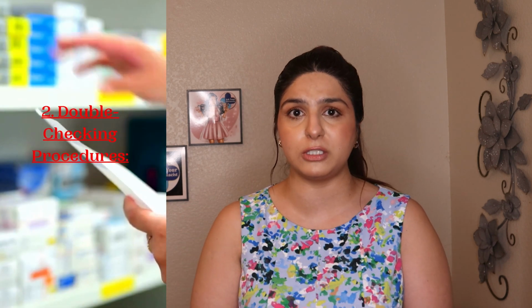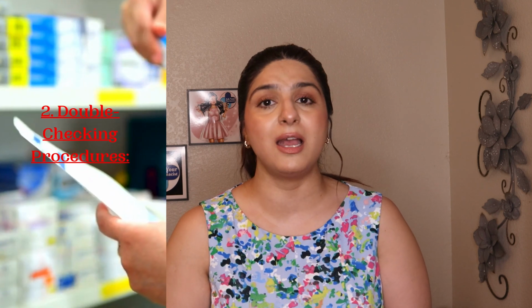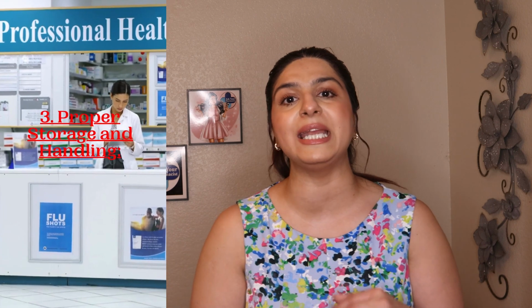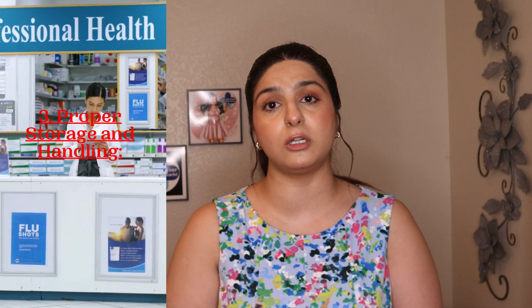Always double check your procedures. Implement double checking protocols where applicable. In this method, the technician or pharmacist double checks or verifies drug orders and preparations. That basically just adds an extra layer of safety when handling these HAM drugs. Also, it's important that high-risk drugs should be stored securely and handled with care to prevent any contamination or mix-ups. And just remember, as a pharmacy technician, you should always follow the established protocols for storing and dispensing these medications.